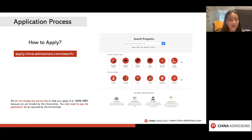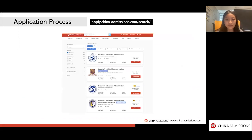Okay, here we are on the page of how to apply. You can search for this website, and you can see on the right side of the screen, there are some program type and subject you can choose. And after you click it, you can see all the programs available under this category. Here's a page, for example, after you click Bachelor. Now you can see all the bachelor programs provided by different universities in China.